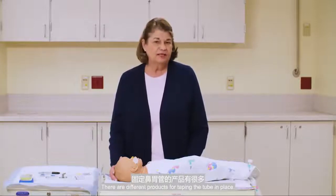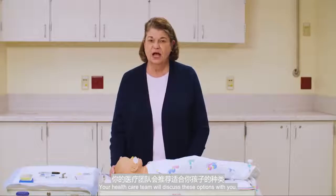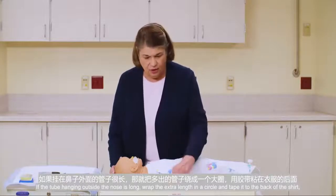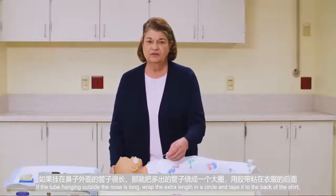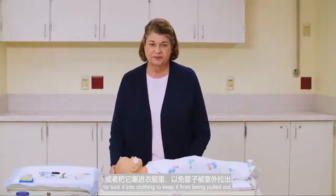There are different products for taping the tube in place. Your healthcare team will discuss these options with you. If the tube hanging outside the nose is long, wrap the extra length in a circle and tape it to the back of the shirt or tuck it into clothing to keep it from being pulled out.